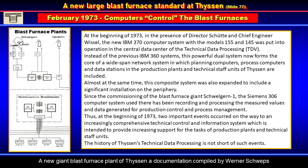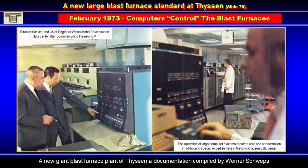The two pictures show on the left Director Schutte and Chief Engineer Whistle in the Bruckhausen Data Center after commissioning the new IBM computer. On the right, the operation of large computer systems can be seen that requires care and concentration and in addition special expertise that was available in the Bruckhausen Data Center.